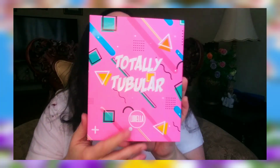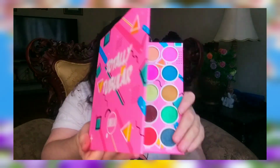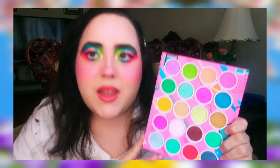Here we have, from Lurella Cosmetics, I believe a Latina-owned brand, Totally Tubular. I think it's supposed to be for the 80s or the 60s. I don't remember. I think it's for the 80s, right? They give me 80s vibes. So here is a palette. Very bright, fun colors in here. The shimmers and mattes are pigmented, and they're definitely amazing shades.